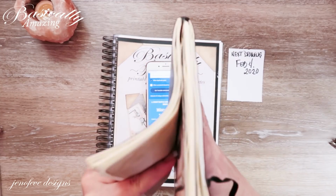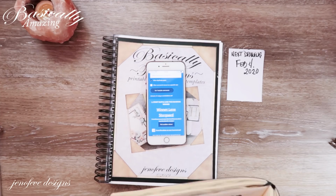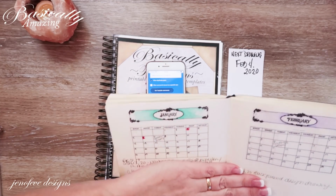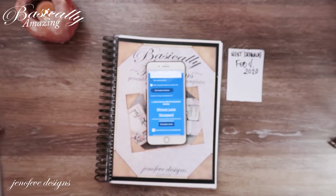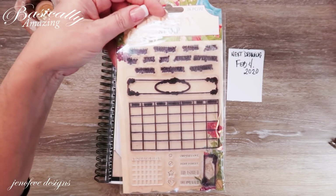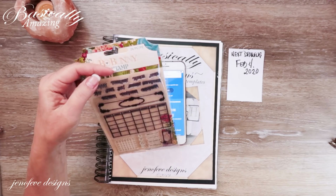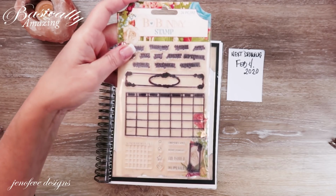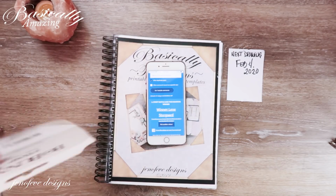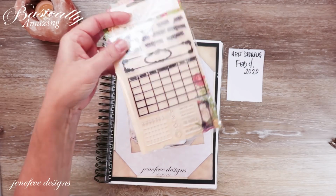This is one of my bullet journals. Whoops, I don't want to show you anything specific here. I was just looking for my January calendar. I want to cover this up because I want to show you guys something. Do you see that stamped image? That is the Bo Bunny stamp that we're going to be using all throughout the Basically Amazing albums that we're going to make. We haven't used it yet, maybe just a little bit in what we've already got going, but I used these 2 in my bullet journal. So this is not just good for albums, it's good for bullet journaling and all of that jazz. I'll have the Amazon list for this set of templates linked down below if you want to check it out.